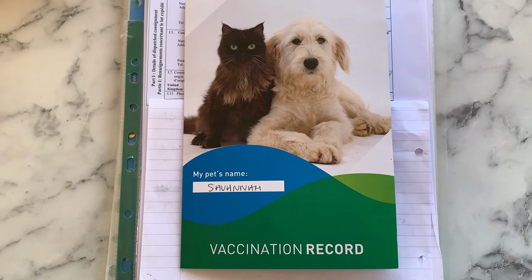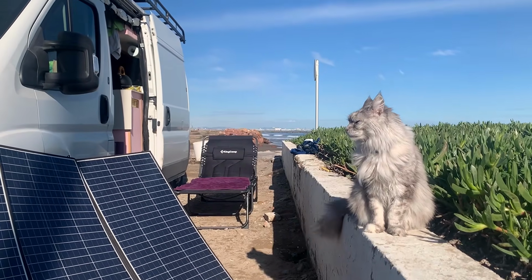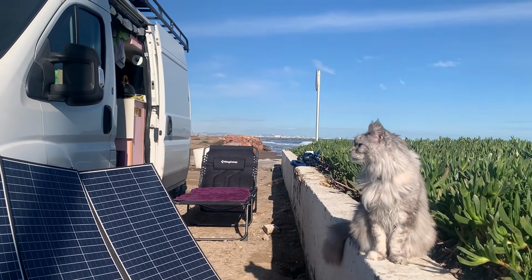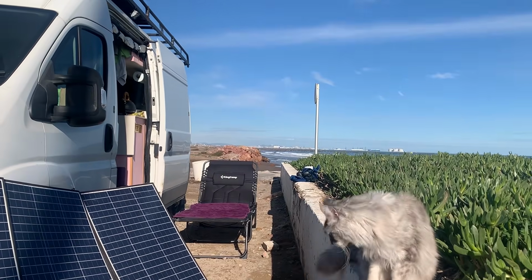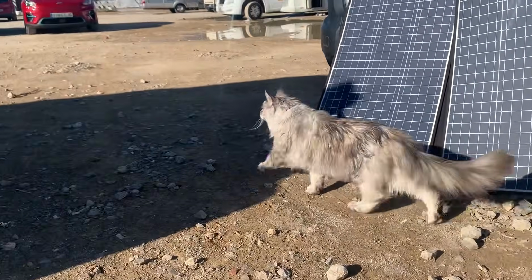Second up is a rabies vaccine. You need this at least 21 days before you travel. You can get this from your vets. Savannah, my Maine Coon that I'm travelling around with, just hates the vets, but she was absolutely fine afterwards, didn't even notice any changes in her. That will cost you about £60.